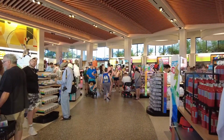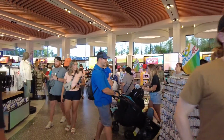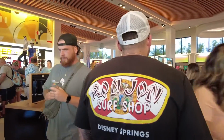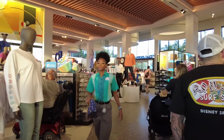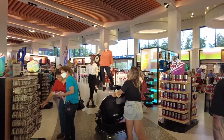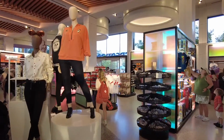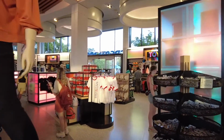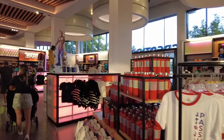Look at these crowds. It is so crowded in here today. Like, what is going on? It's literally a zoo. I think we're about to head over to Guardians of the Galaxy because, you know, we had to get an individual lightning lane for that. We can never come to EPCOT and not ride that ride. So I think we're going to head over that way to do that and then grab some snacks.